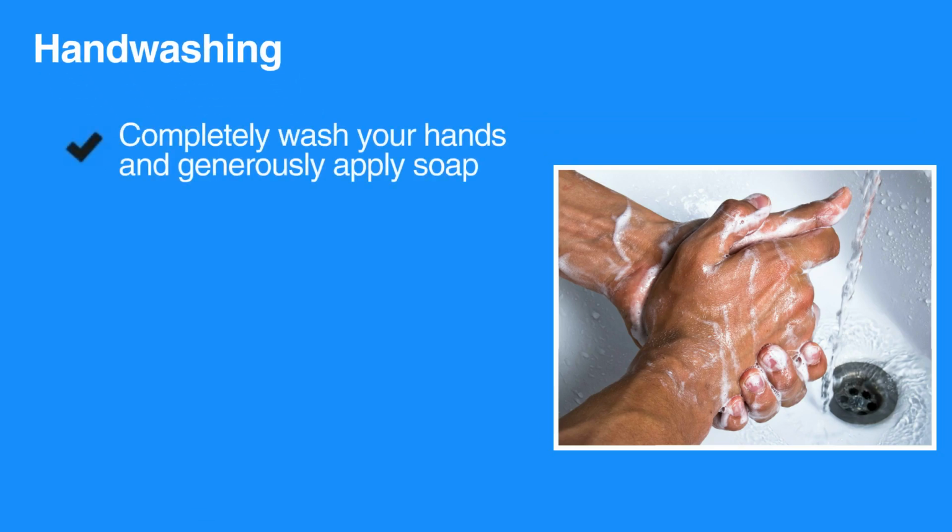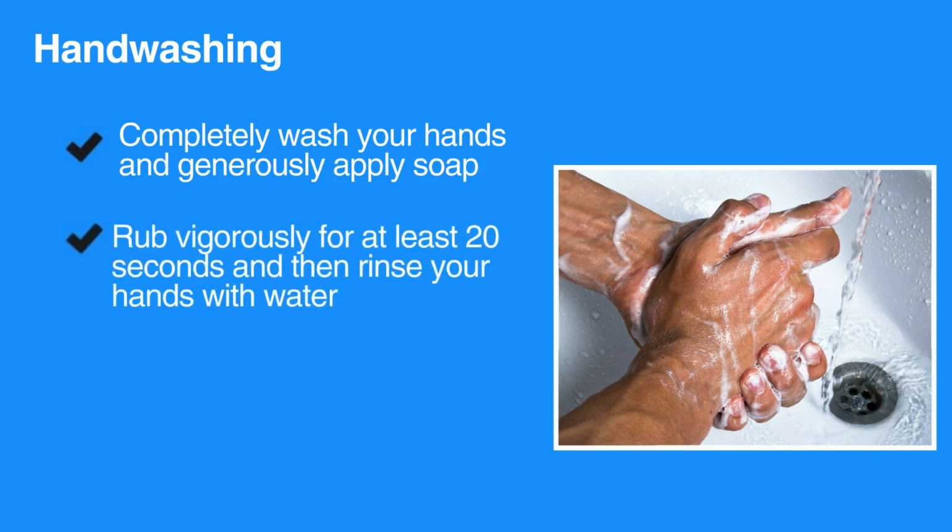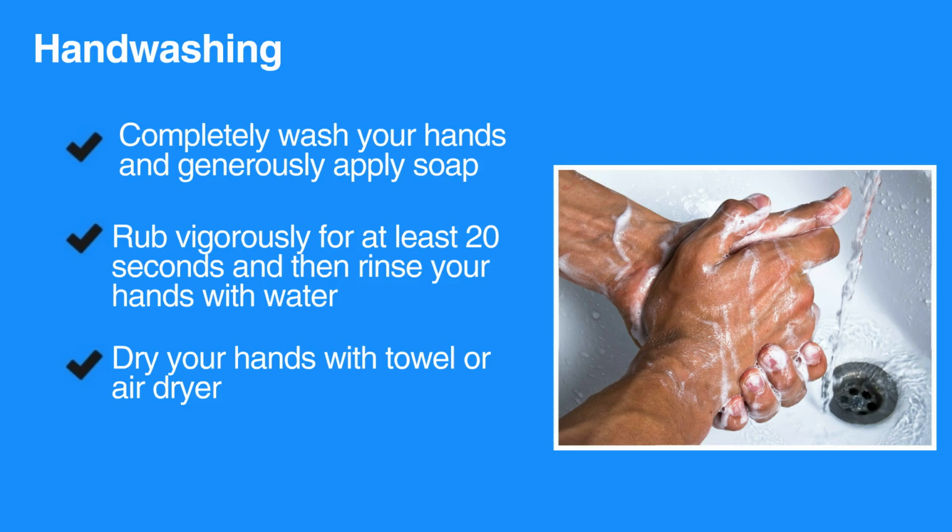Hand washing is essential in prevention of disease and illness. Completely wet your hands and generously apply soap. Rub vigorously for at least 20 seconds, and then rinse your hands with water. Dry your hands with a towel or air dryer. If a sink is not available, then use hand sanitizer as a substitute.